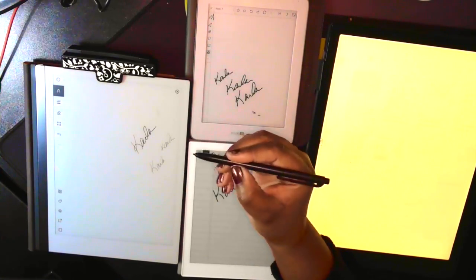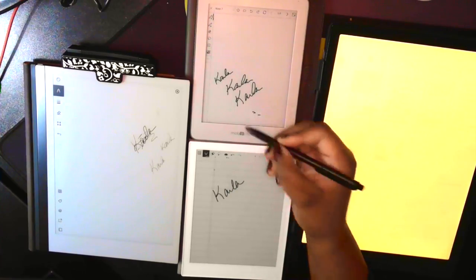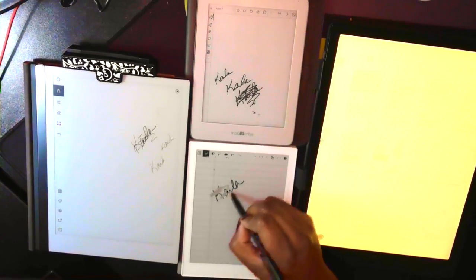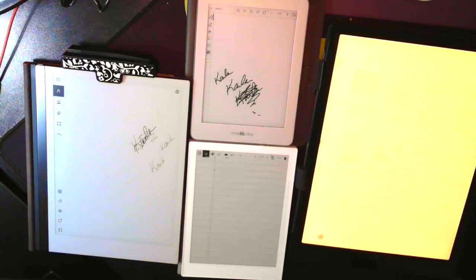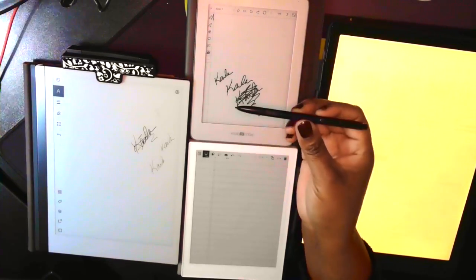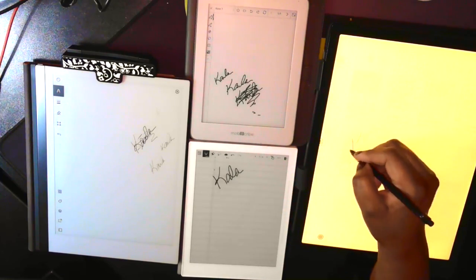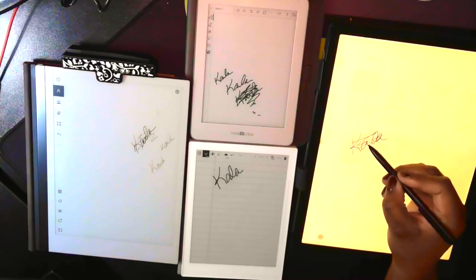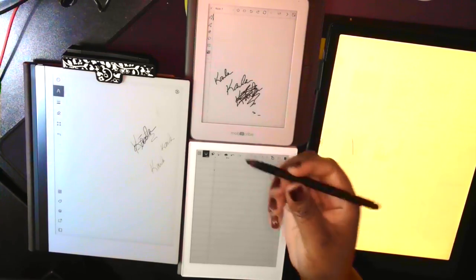Now let me see if the eraser function works with the notch on these. Nope. Oh, it does work on the OneNote. It does not work on the Mobi Scribe. The Supernote. So the eraser function works on the Supernote. So if you find this funny, there's no eraser function with the Supernote pen, but there is an eraser function with the Boox pen on the Supernote and the Onyx Boox Note. So you can keep that in mind. That's funny. I did not know that did that. Learn something new every day.